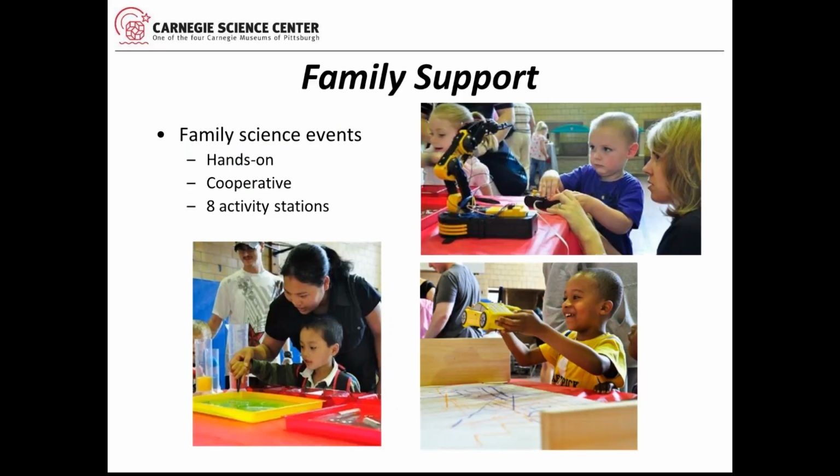All right, so we're going to get a little bit into the actual activities that we provided to the families who were participating in our project. We did have two main types of family supports. One were the hands-on family events that families actually came to and attended with their students. And the second was the send home resources, which I'm going to be talking about next. So first, I'll say a little bit about our family events.